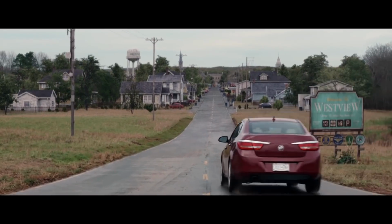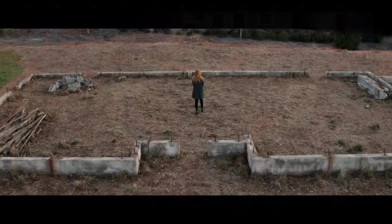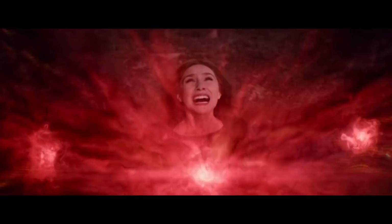But no, then she finds a note on the seat. Where this note comes from, no idea, but maybe we'll see who put it there later. It's Vision's last letter to her. It's like, here's where we were gonna live, growing old together. She has a mental breakdown right there, right where the house is supposed to be, and basically that's where she creates the bubble, the hex.